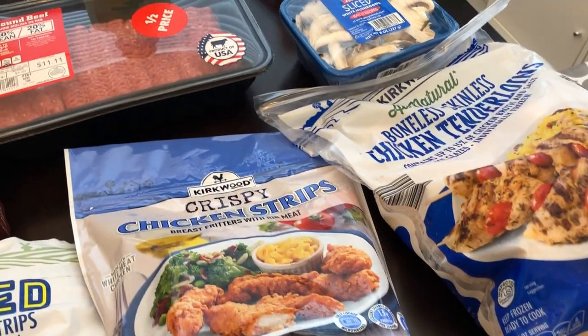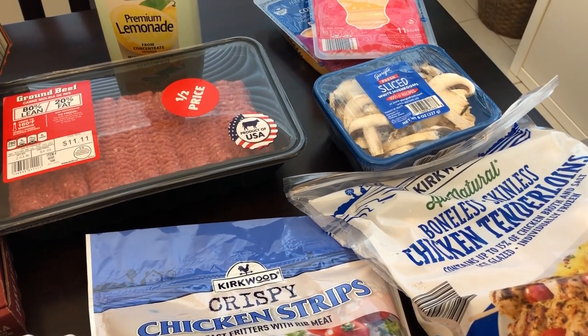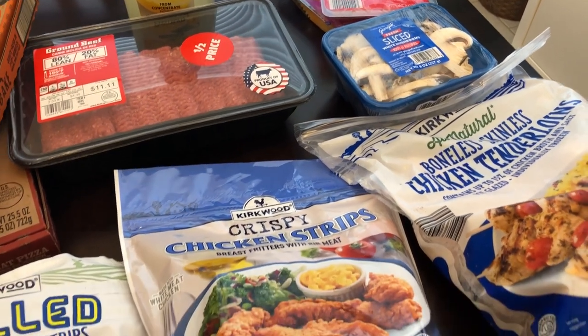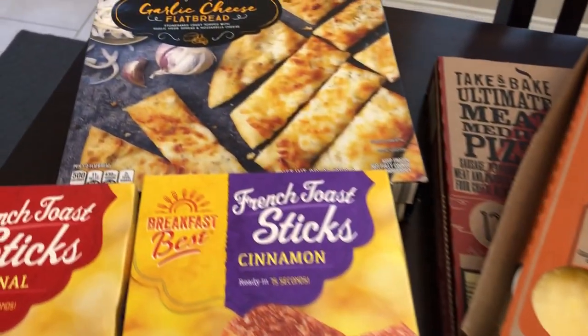I spent a little over $109, and I'm going to show you my frozen and refrigerated products first, and then I will put that away and come back and show you all of the pantry items. So we will start over here.